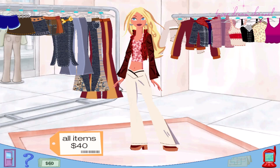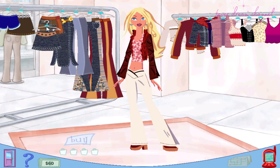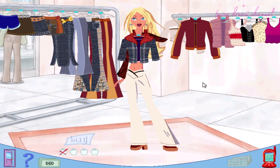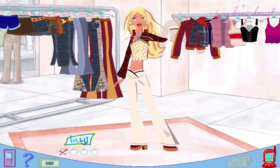Diggs is so awesome. I just love this store. Click on one of the fashions, then click on me to check it out. When you think I... this doesn't look... super close, but let's keep trying.